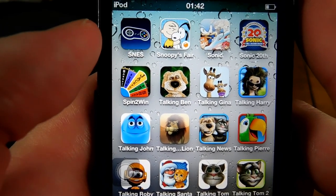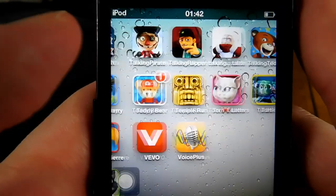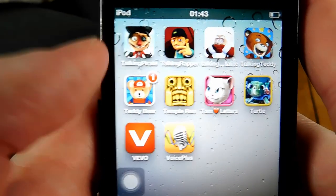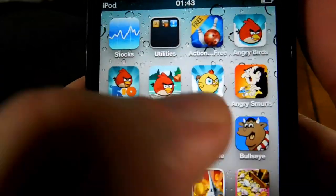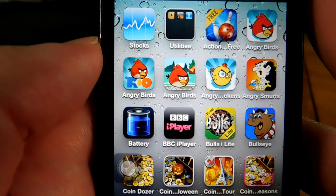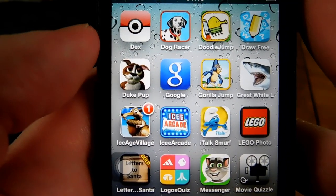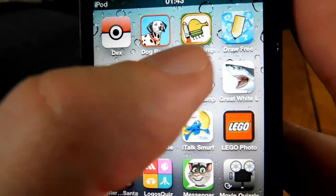Some of these apps definitely aren't around anymore. Definitely not Snoopy's Fair. Village Fair from years ago. Does anyone remember that teddy bear app? Or that weird talking telly app? I do. So, let's look at some old stuff, eh? Hey, Angry Birds. Well, I want to show things that people may not have seen for God knows how long. Which one shall we do first? We'll do Gorilla Jump first.